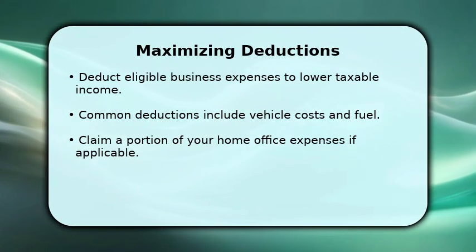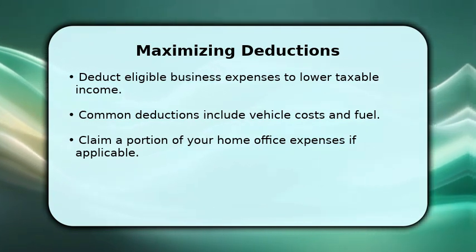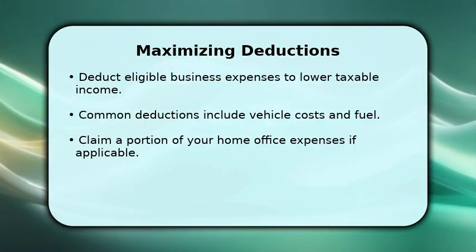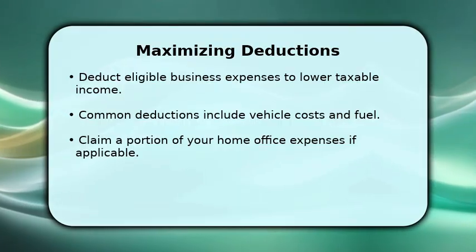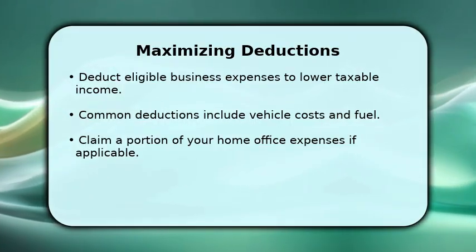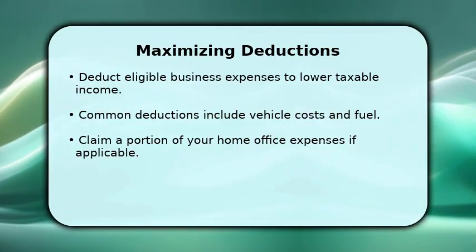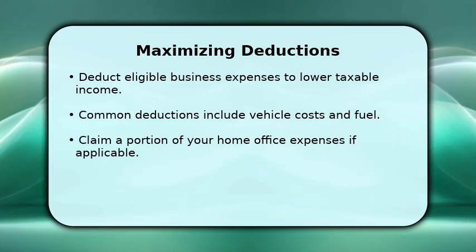Next, let's talk about maximizing your deductions. As a self-employed DoorDash driver, you can deduct many business-related expenses. Think about your vehicle expenses, including fuel, maintenance, and insurance. You can also deduct a portion of your cell phone bill and even home office expenses if you use a dedicated space for administrative tasks. Keeping good records here saves you money.